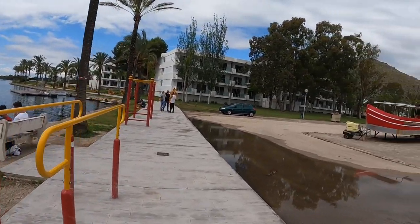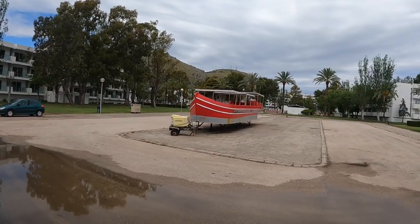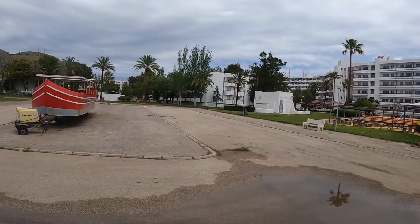So if you feel lazy, you can always go on that little boat which takes you over to the beach. And another fair-sized car park here, as you can see.